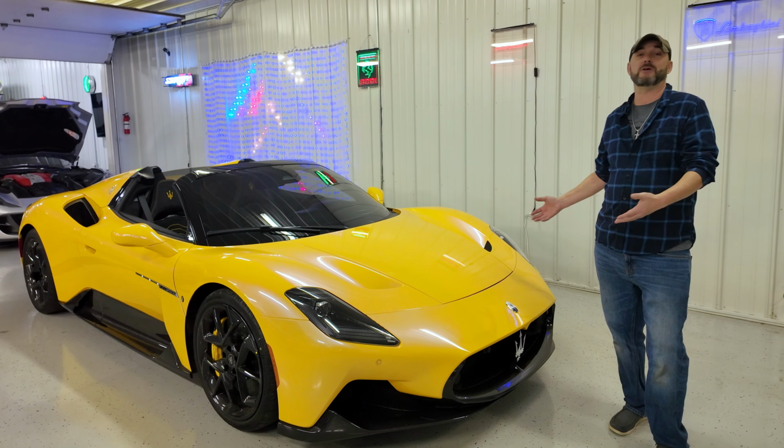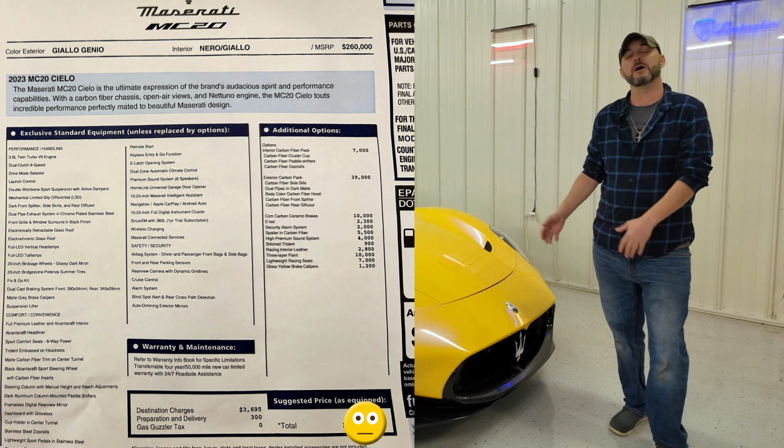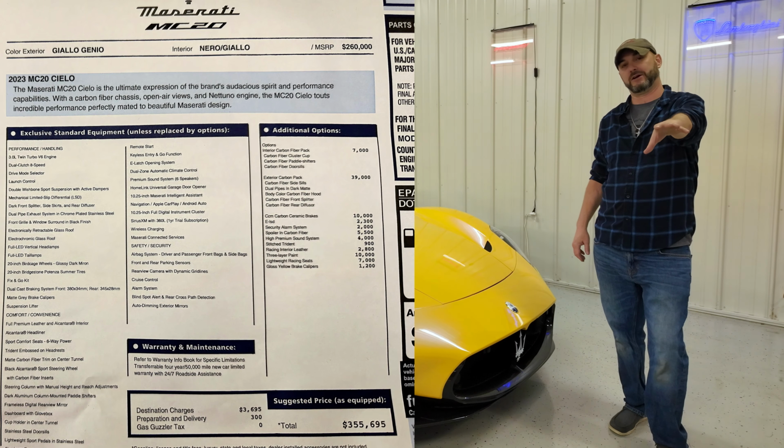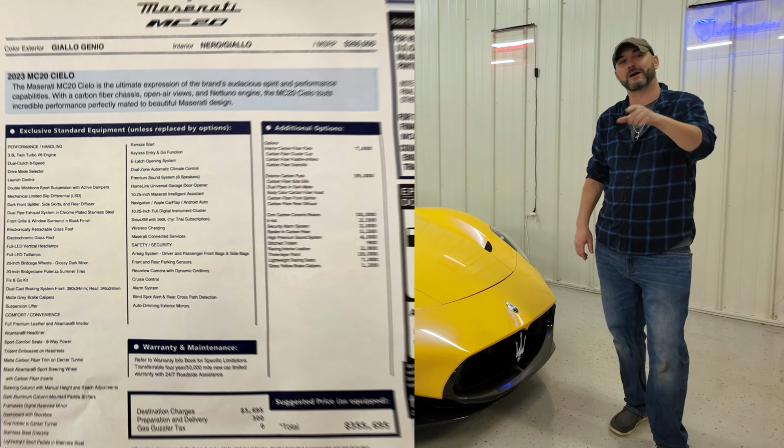So what does this cost? It may seem a little high, but keep in mind this has every option you can put inside this car. This was $355,000 at sticker, so don't get sticker shock, but it does have everything inside of it, and we're going to cover that right now.